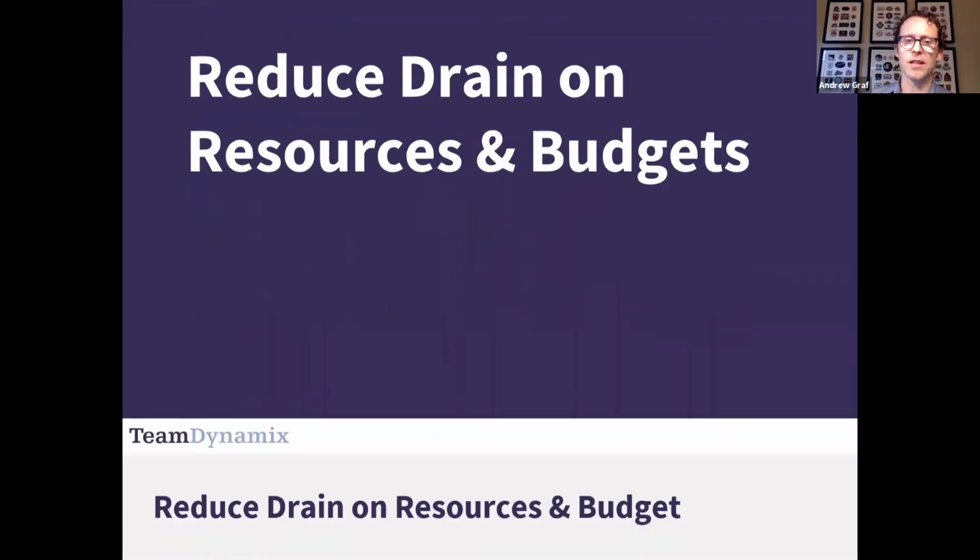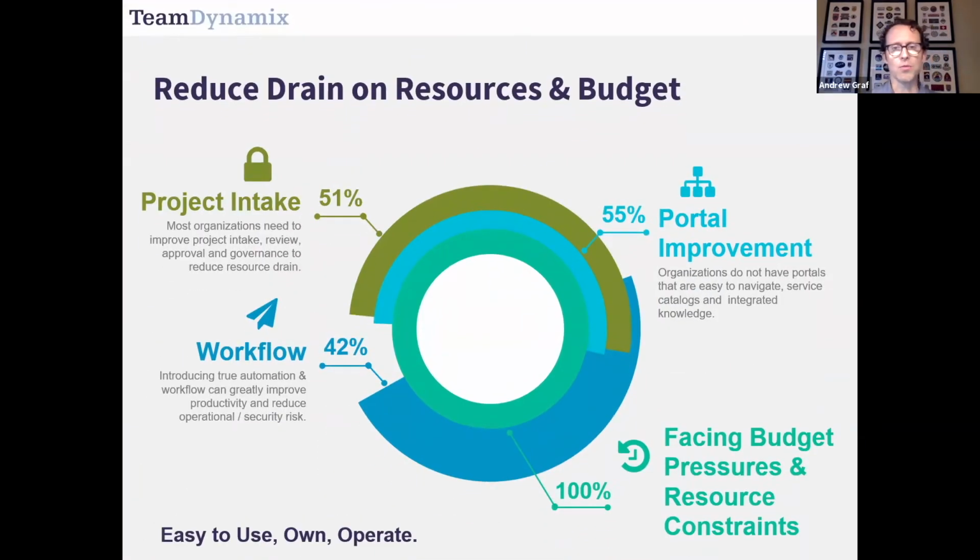So as we studied the market, a couple things we found that I thought were really interesting when IT leaders were looking to improve how their resources are utilized. Look at budget. 51% said that the project intake process was something they really wanted to focus on, that being able to make sure that we're focusing resources and dollars on the right projects and being able to justify against all of the options.